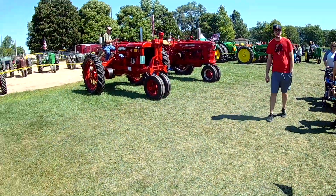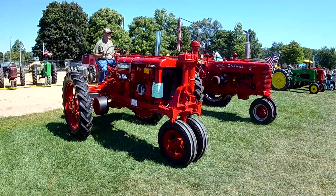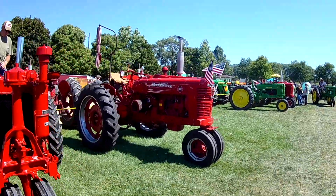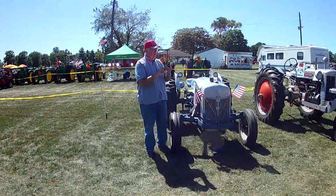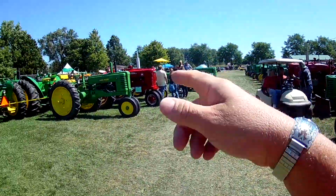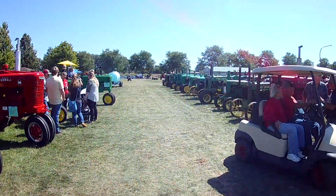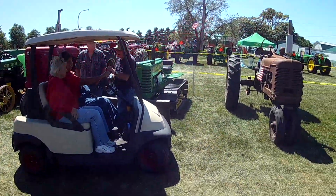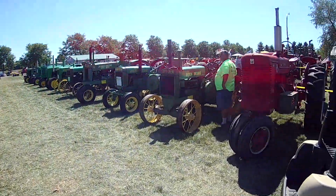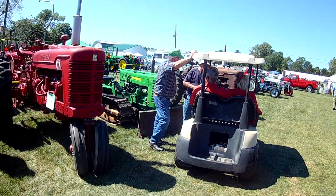Want to cruise the tractors real quick. I think they're coming back from the parade, I could be wrong. Because there would be tractors here. Yeah, they're backing them in. A crawler tractor, Model 40. Ready to go. MC, it says.